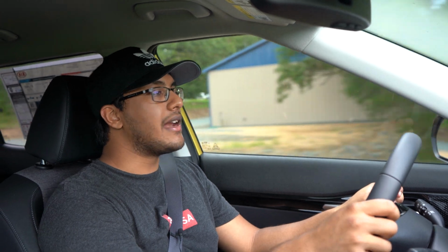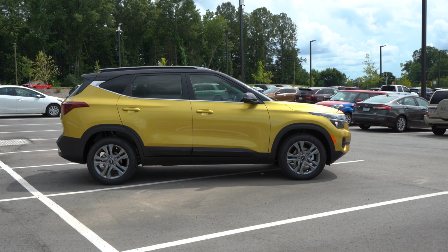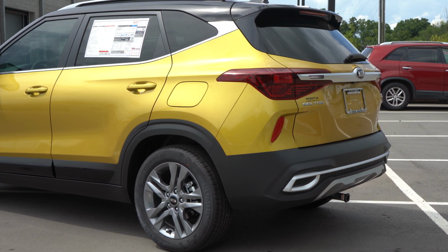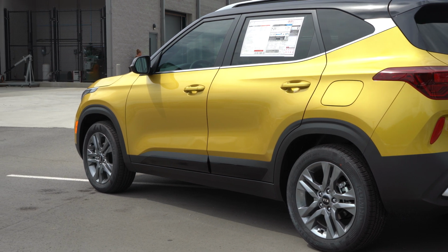The thrust isn't half bad. It's not the fastest thing in the world, but it's more than enough. You know what I'm saying? For a city street car, if this is your first car, you're buying this thing for your kid or something like that, yes, it's very safe and all that good stuff, but this is so satisfying. Like I said in the Kia K5 video, this is a little too nice for a kid.